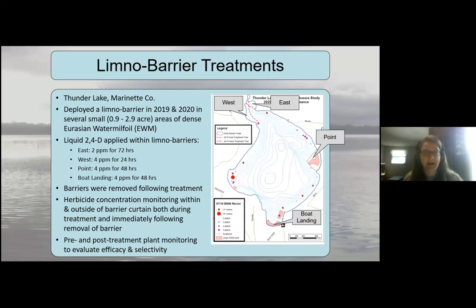In many of these small scale scenarios, we're already applying the herbicide product at the maximum label rate, and so we can't continue to increase how much herbicide we put out there. But one thing that we can increase is the amount of exposure time that the herbicide is in contact with the plants. And so this idea of utilizing these physical limno barrier curtains to keep that herbicide product where we wanted it led to the pilot studies out on Thunder Lake.